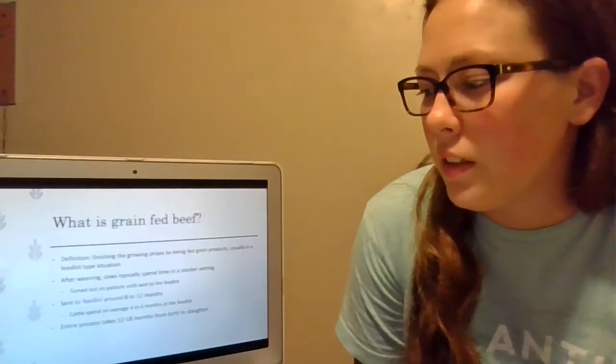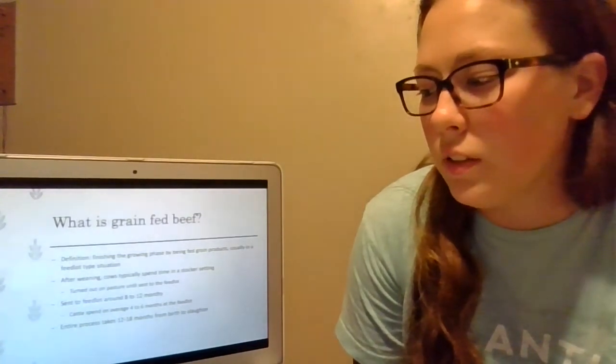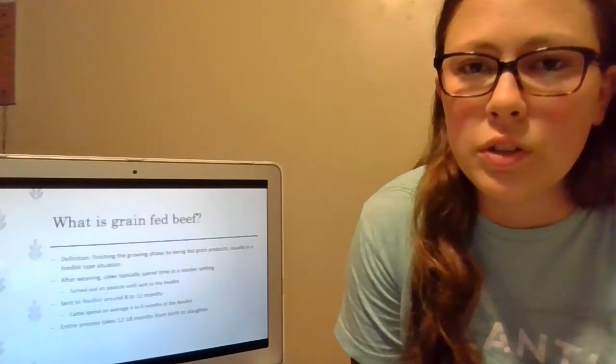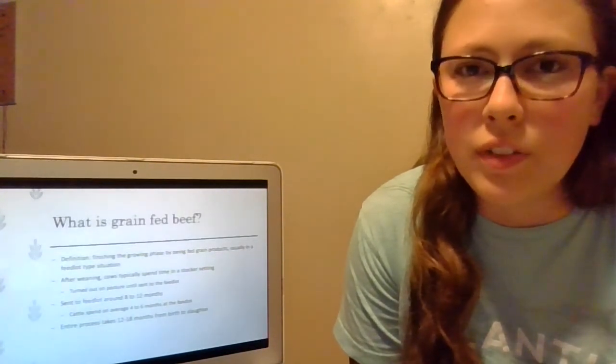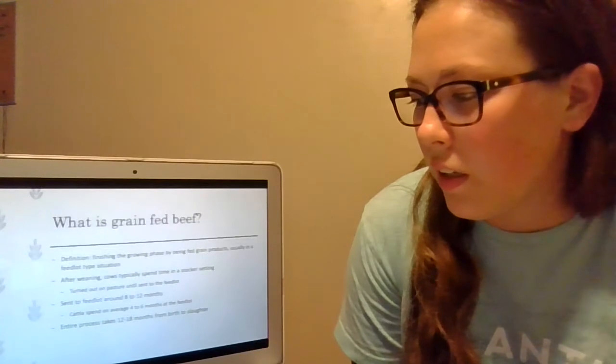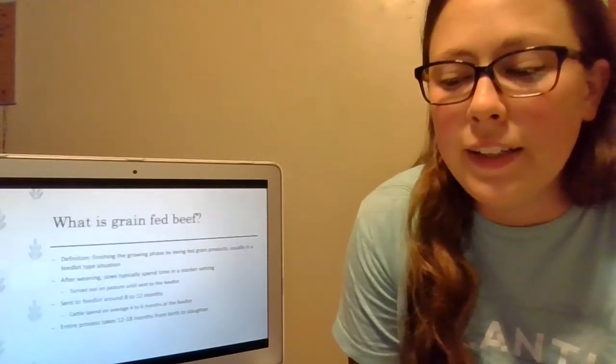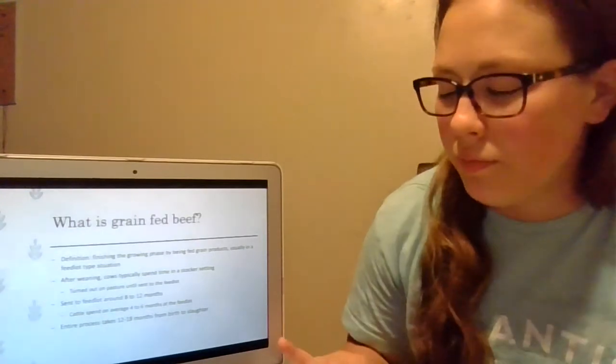Once they are sent to the feedlot around 8 to 12 months, these cattle will spend on average around 4 to 6 months in the feedlot. The entire process takes 12 to 18 months, and that is from birth to slaughter.